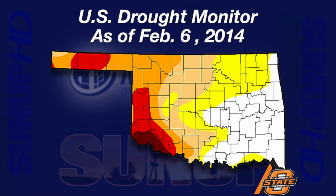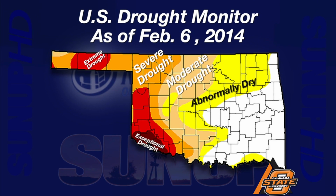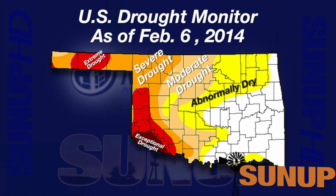If you'll look into Roger Mills County, that area didn't see much moisture. They saw maybe a quarter to a half inch. But that wasn't enough to offset the long-term drought concerns that were reported to us this week. So we did see that D3 or extreme drought move farther north into Roger Mills County and far southern Ellis County.